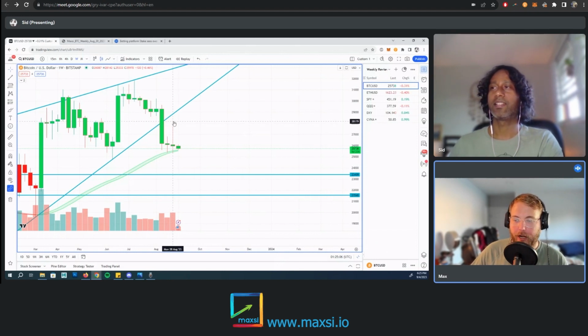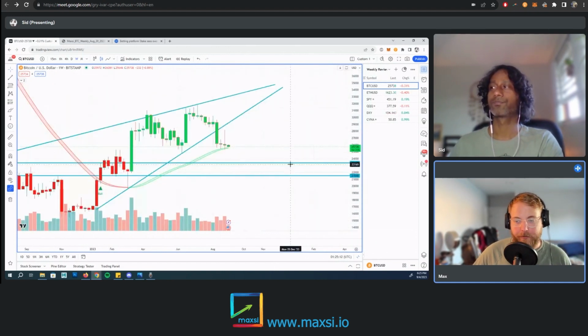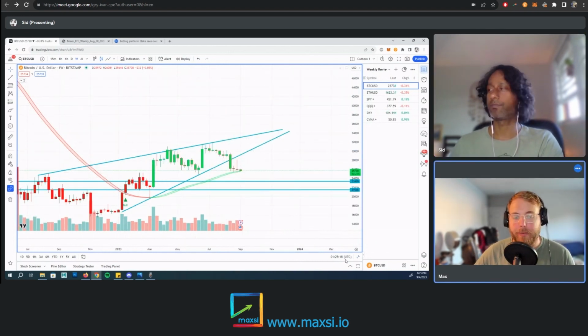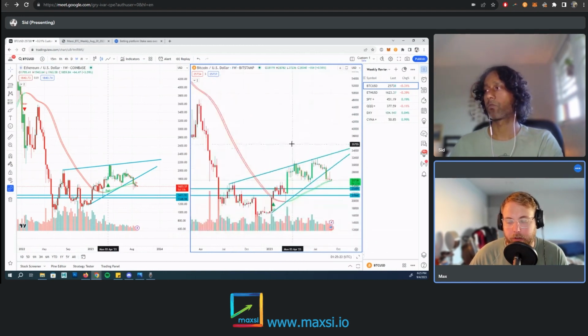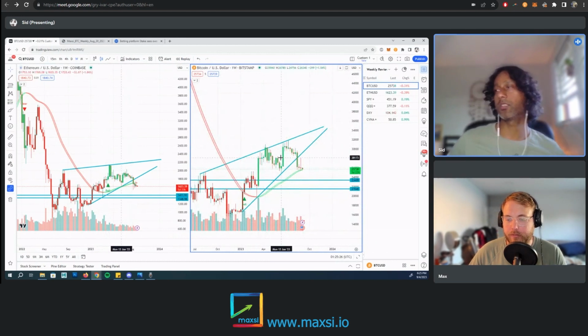It sold off, and now it's basically on that strength band, looking to be rejected there and flip that support into a resistance. Which will then further confirm our bearish sentiment here and push us into the next leg down for the Bitcoin price. And this is the weekly chart.